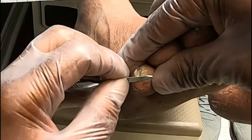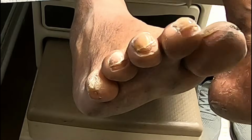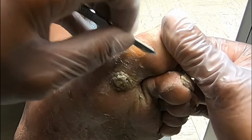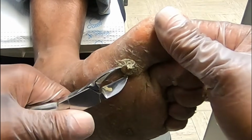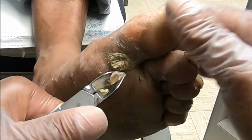I managed to get that out without any issue. Yay. There it goes. All right, so this one, just like the big toe on your right foot, I'm going to have to clip it first because it's so thick. Okay. All right. And there it goes.